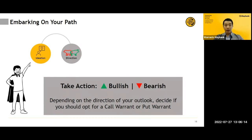Now, once the idea is set, however, any ideas without actions are worthless. So in order to take action, we would have to determine the direction that we want to take with that idea. In this case, either bullish or bearish. Remember, if you're bullish, you want to look at call warrants, but if you're bearish, you will want to search for put warrants. And for your information, we have a Top Glove HH put warrant that is due to expire on the 29th July, this Friday, this week, and the last trading day is today. So since issuance, the performance of Top Glove HH has gained 250%, whereas Top Glove share performance has shed 74%.